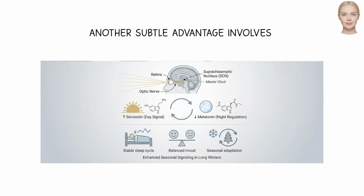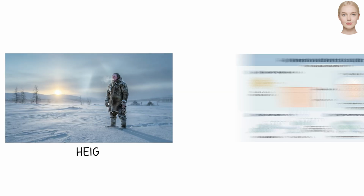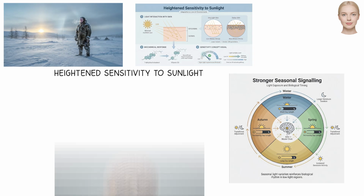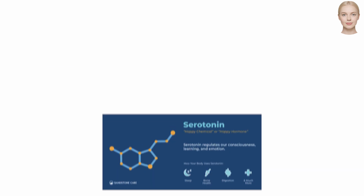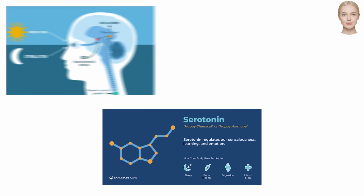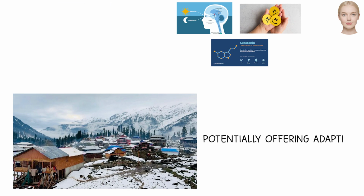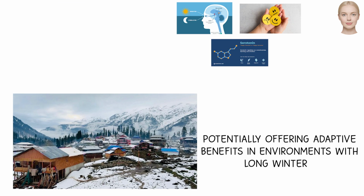Another subtle advantage involves circadian rhythm regulation. In lower light environments, heightened sensitivity to sunlight may have supported stronger seasonal signaling to the body's internal clock. This can influence serotonin levels, melatonin cycles, and overall mood regulation, potentially offering adaptive benefits in environments with long winters.